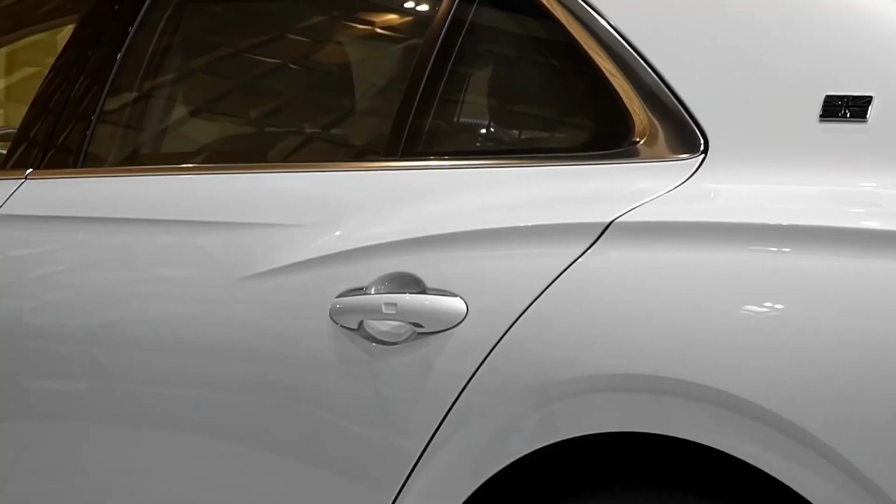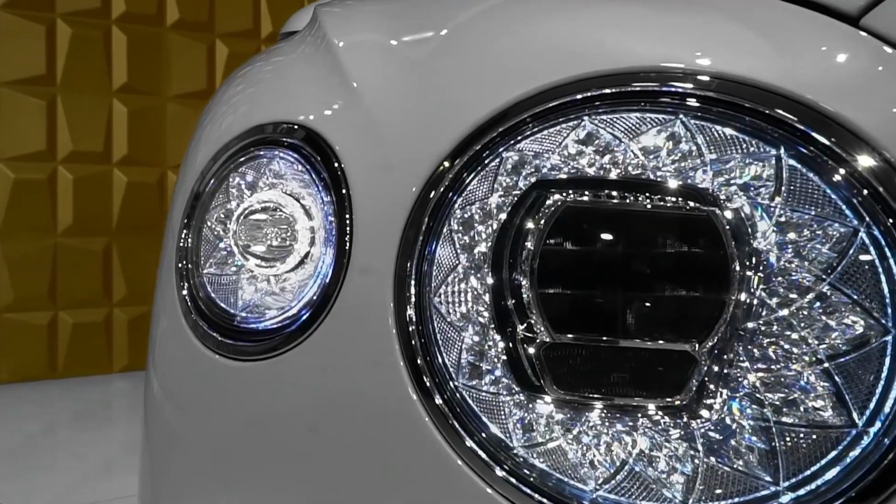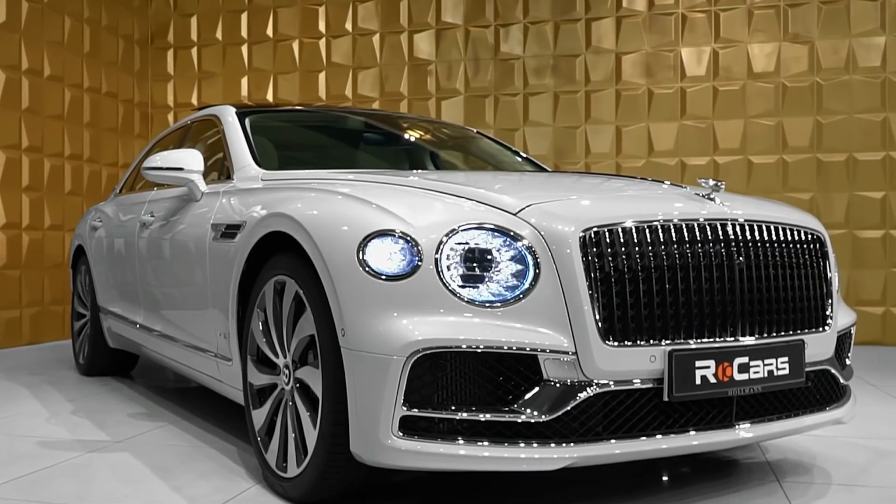Inside the Flying Spur, everything is upholstered in beautiful wood or leather. Occasionally, there are chrome flecks around the cabin. With ample space around the cabin, we're sure that Meek enjoys staying in the Bentley.